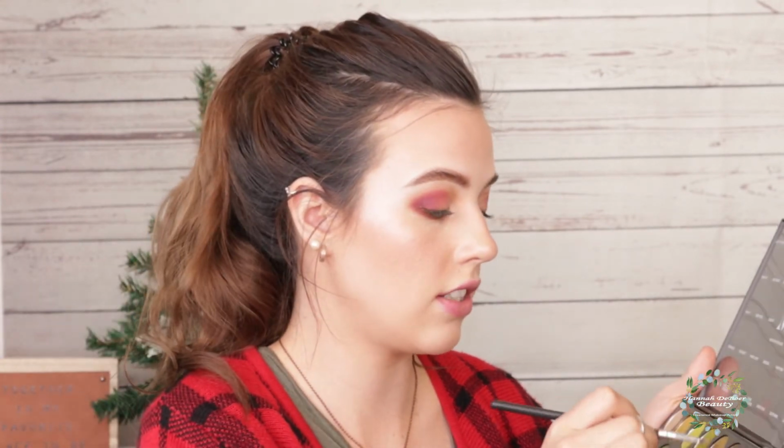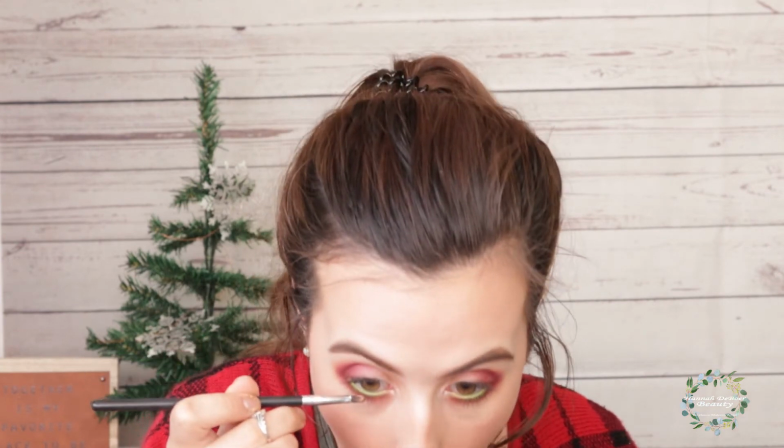Okay, so while that's drying, I want to use this green eyeliner from LA Girl in my waterline. Let's see how well this works. Since it's not quite as dark green as I want, I think I'm going to go into the Morphe palette again and pick up one of these darker green shades, maybe this one, and just put it on top. See if that does the trick, because I want it more of a piney green. Perfect, that worked out so nice.